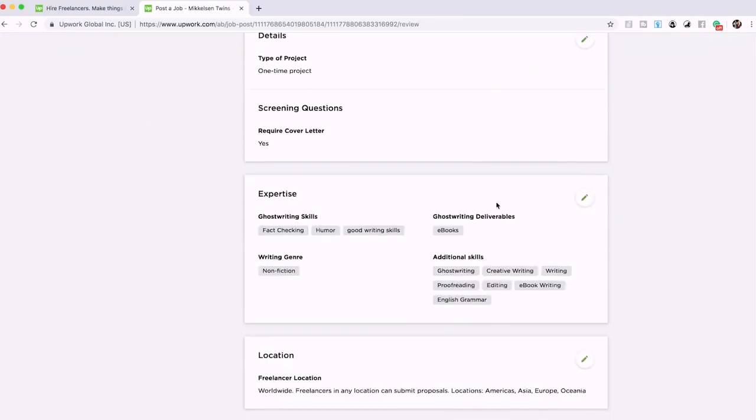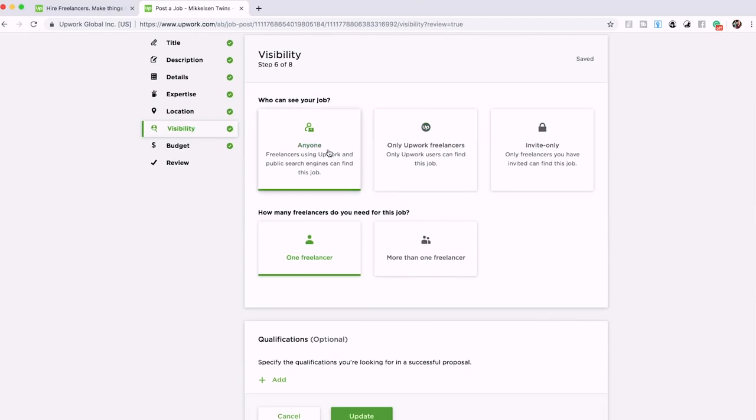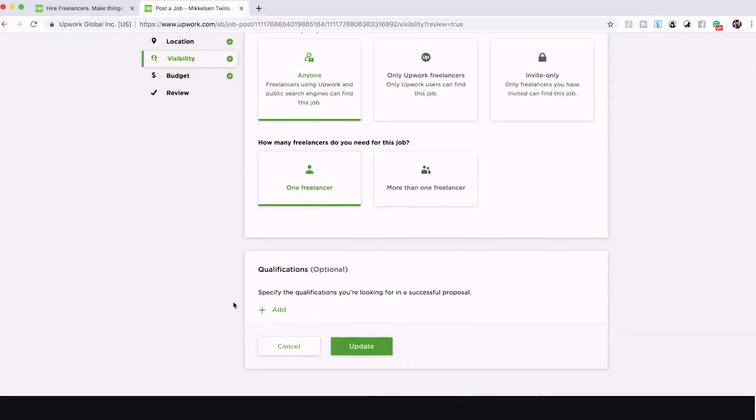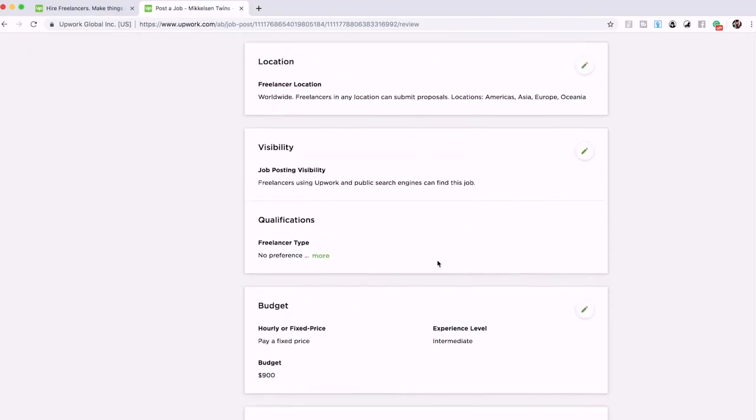Then moving on to the next step. Right here, visibility. Who can see your job? Just make it anyone. Again, it's one of those situations where you don't want to neglect anyone who might have been able to find your job listing but can't because you chose Upwork freelancers only or invite only. Okay, and you're just looking for one freelancer. Qualifications, optional. It's just not necessary. And then the next step after that is your budget.